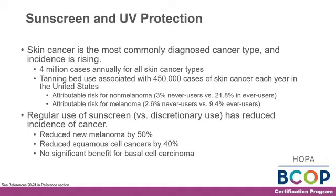The attributable risk between tanning bed use and non-melanoma skin cancers is about 3% in never users versus 21.8% in ever users. So anyone who has used a tanning bed can potentially have almost a 7-fold increase in risk of non-melanomatous cancers and about a 3 to 4-fold increase for melanomatous cancers. Regular use of sunscreen, versus discretionary use, has reduced the incidence of cancer. That is, every time I go out into the sun I put sunscreen on, versus 'oops, I forgot, I'll do it next time.'